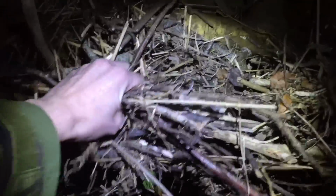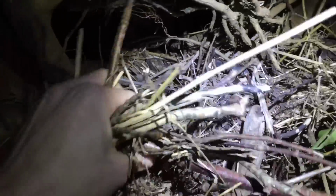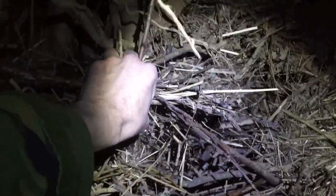Perfect source of tinder. So these very, very fine bits, as I've only got a lighter. But this is all dry as a bone. I'm quite lucky about that. I'm going to get it going straight away because I wish I brought my sausage jacket now. My back's freezing.